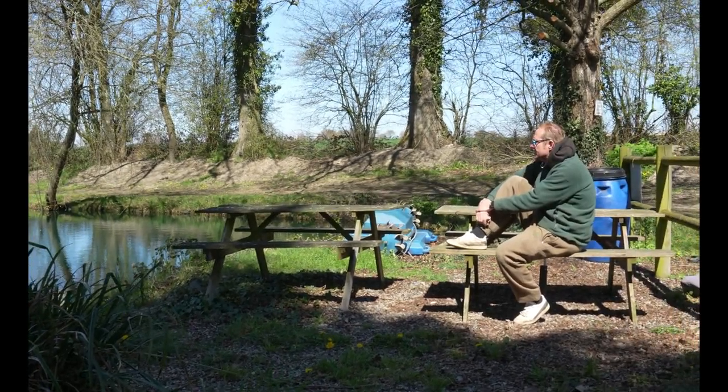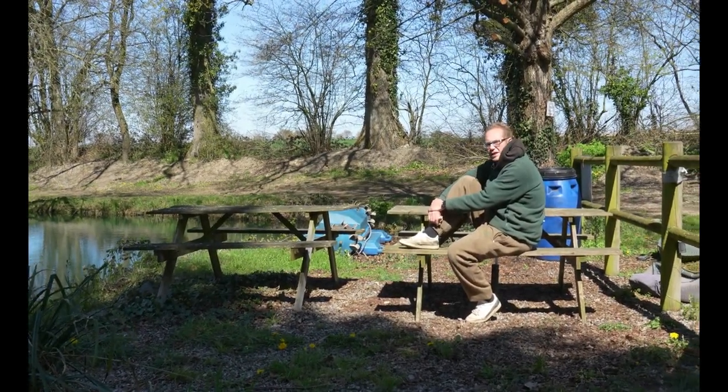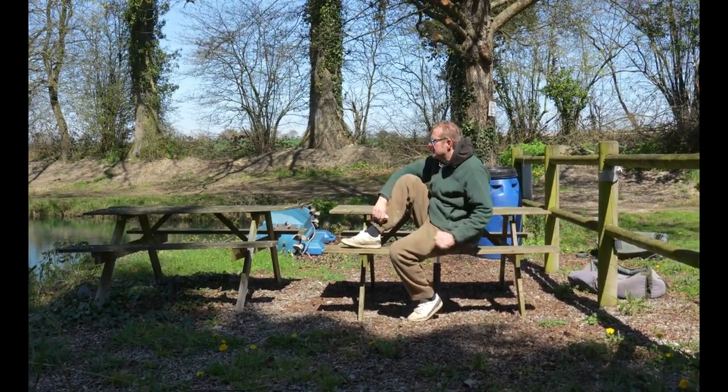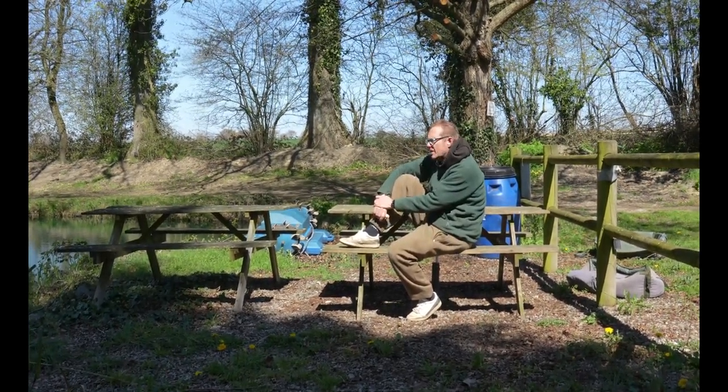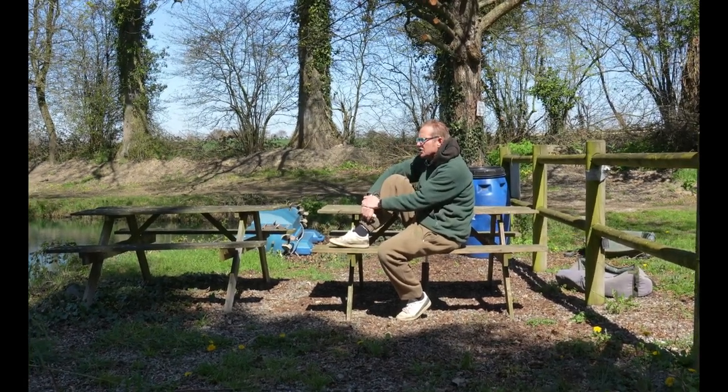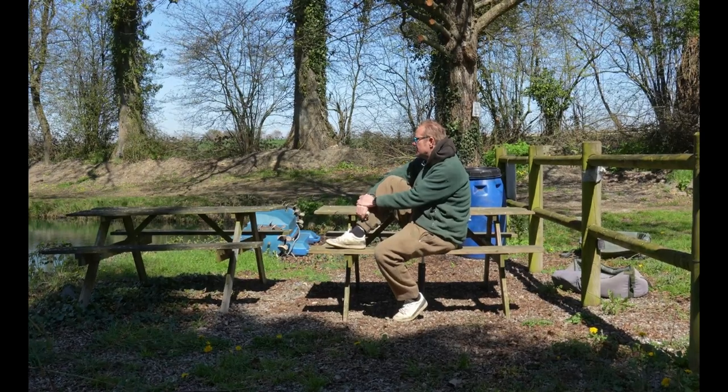Here you join me down in the Natural. This is a lovely place to sit in the evening. We've got a couple of benches here. You can sit down here, enjoy your dinner as a group, have a little bit of a social, have a catch up on the day's fishing, and just basically enjoy the peace and tranquility of the place.